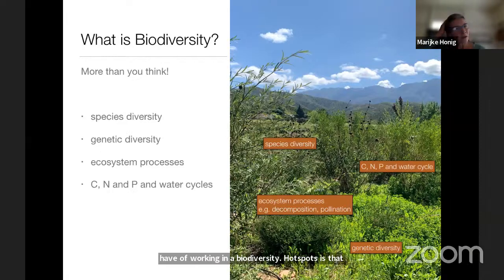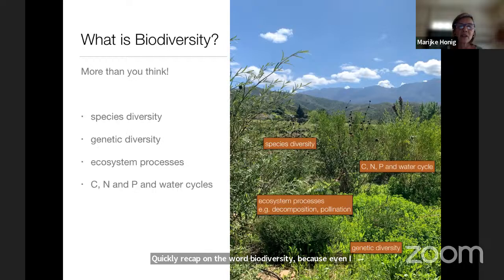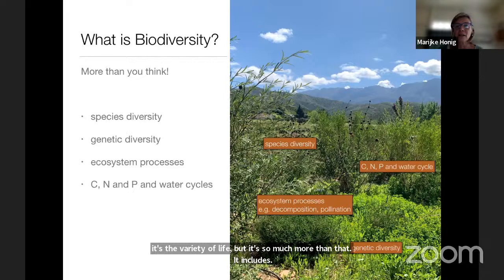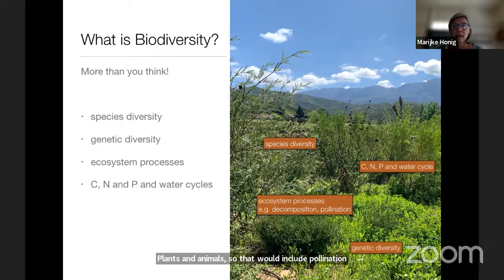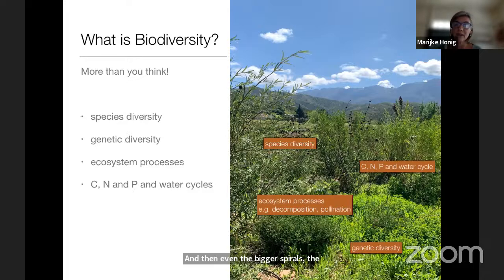And then I also just wanted to quickly recap on the word biodiversity, because even I tend to focus on the idea of species. So we know that it's the variety of life, but it's so much more than that. It includes species diversity, obviously, which I've mentioned, but it's the interactions between plants and animals. So that would include pollination and seed dispersal, ecosystem processes like decomposition. It includes genetic diversity, and then even the bigger cycles, the carbon, nitrogen, and phosphate and water cycle. So it's a very all-encompassing term.